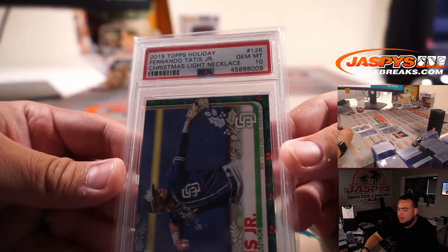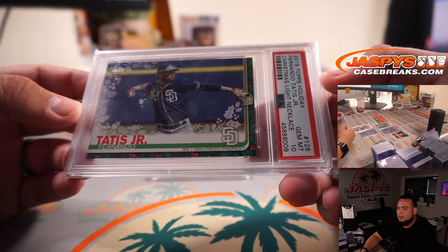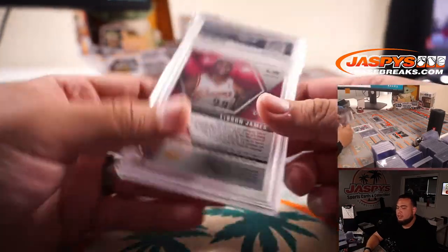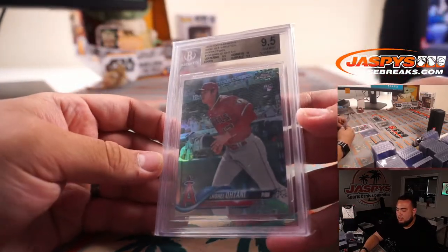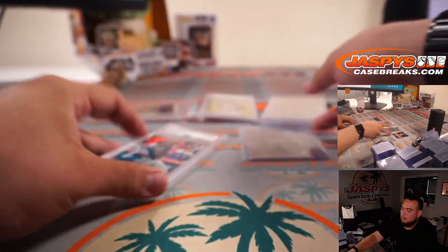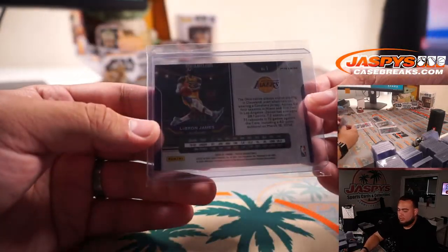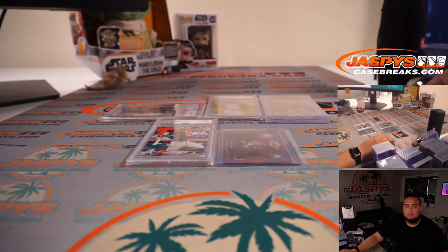Tatis, Holiday, Christmas Light Necklace, PSA 10. We have LeBron James Gold Wave, PSA 10, MVPs. Shohei Ohtani, base set variation refractors, 9.5. And again, like I said, Acuna was the teaser. That was the biggest value. And LeBron James, purple to 99.